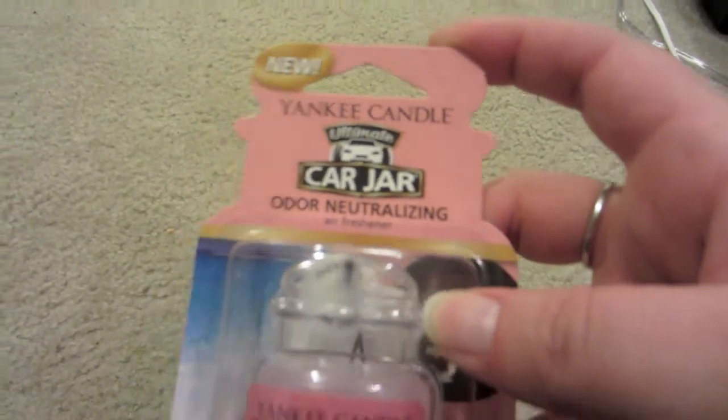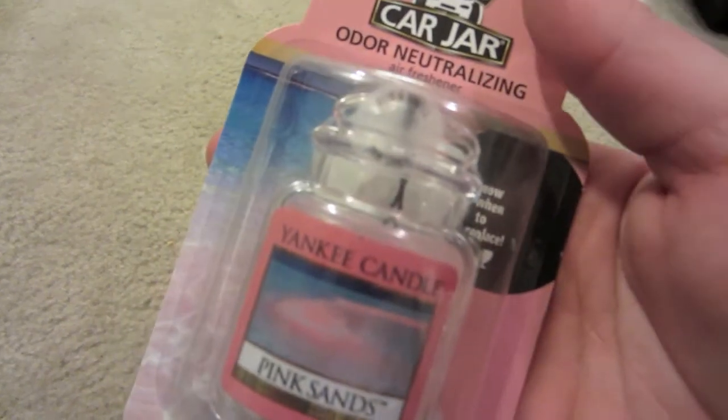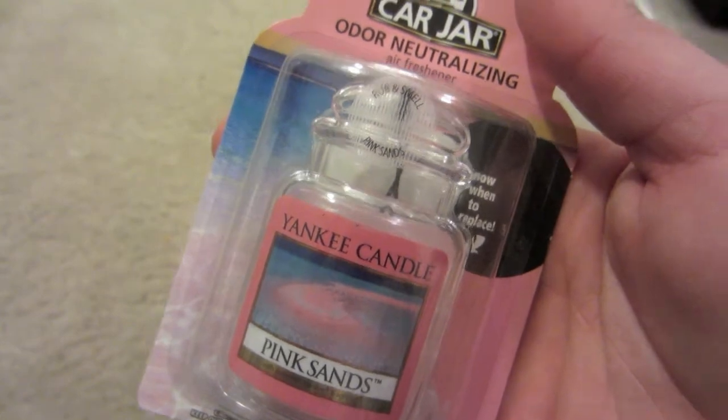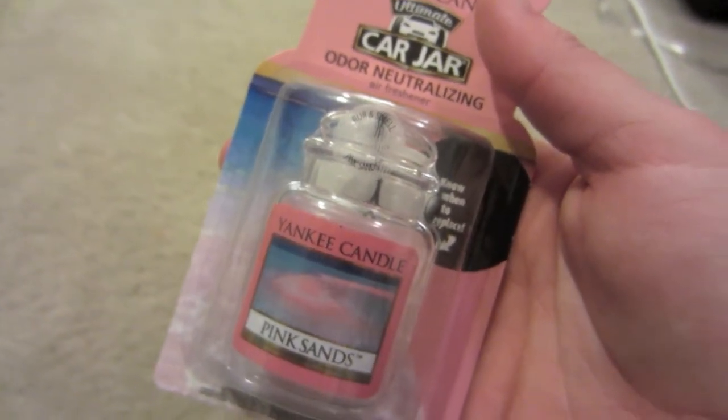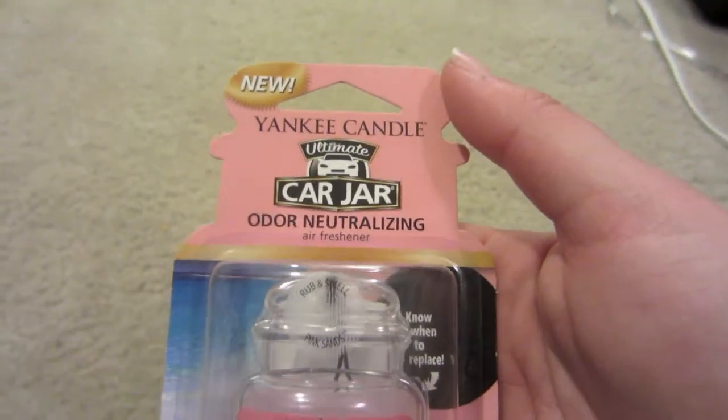And then also at Hobby Lobby I got this car scent, this Yankee Candle car jar, I guess that's what they call it. And it's in Pink Sands, which is my favorite Yankee Candle scent because I'm obsessed with candles, and this one is by far one of my favorite candles, Pink Sands by Yankee Candle. So I said, why not put it in my car?